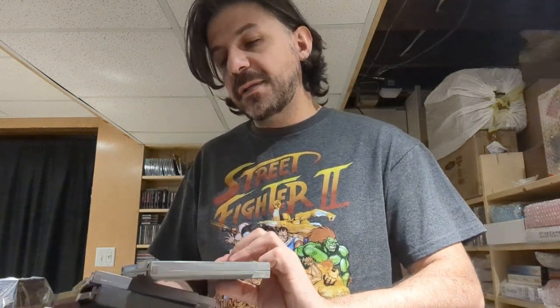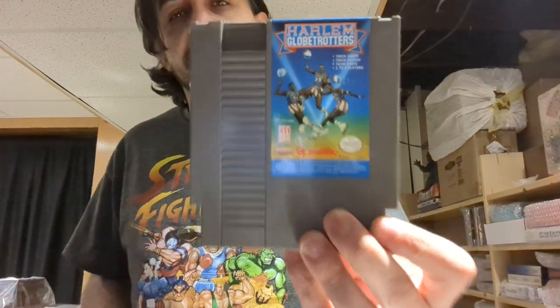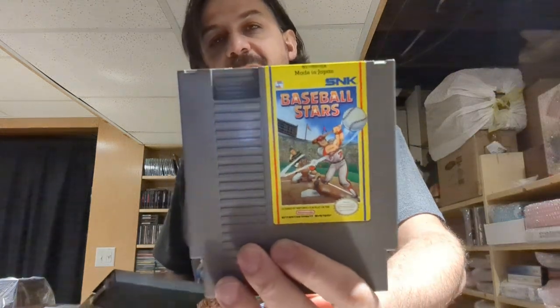And then here are some other cool games for the NES. Harlem Globetrotters. I have never seen this game. I have never seen this cover. So I thought, you know something, I'm calling for the NES. Oh, how did I not have this semi-common game? So I grabbed it. Baseball Stars from SNK. It's a classic arcade port. It was like $5.